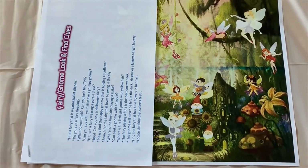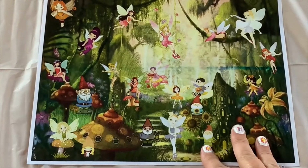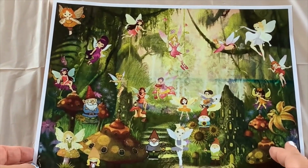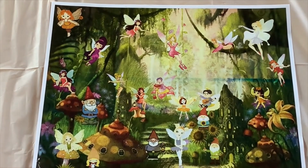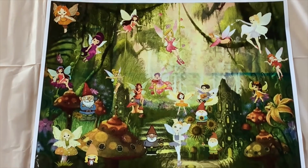So go grab your sheet that looks like this. Go ahead and take off the clue sheet. You can use that later. All right. I made you that clue sheet so you can do all of these later with your family or friends. So we're just gonna do a few together just so you know how to do it. So let's begin. I spy with my little eye a gnome that is grumpy.